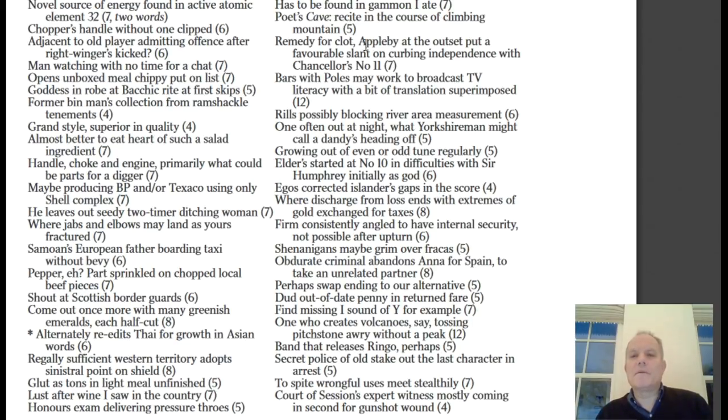Where Sir Humphrey Appleby was a main protagonist. But Appleby at the outset, that looks to me like the letter A in crossword-ese. Like at the outset, the word Appleby is the letter A. Put a favourable slant on, so we kind of need some definition for that. Curbing independence with Chancellor's number 11.